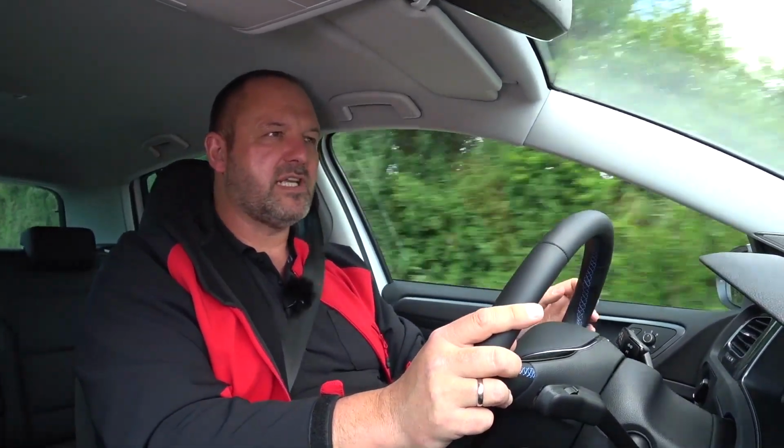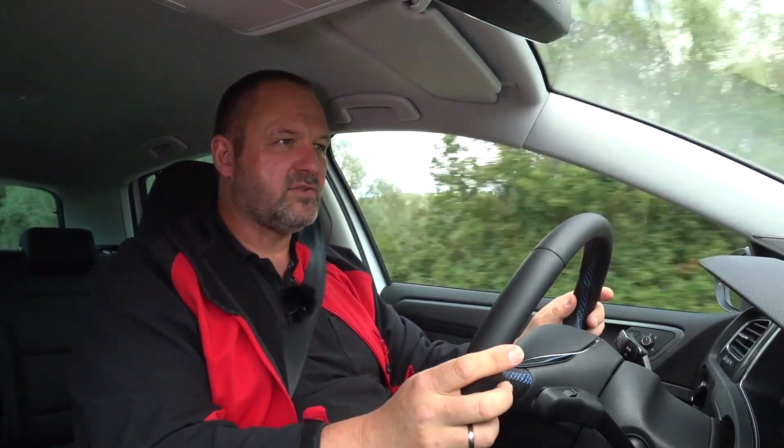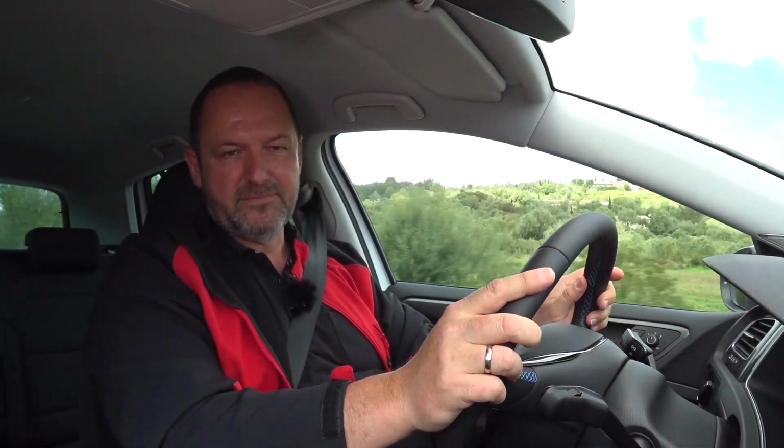Volkswagen offers all the well-known driver safety and assistance systems for the e-Golf that we all know from the standard Golf. You will also find an emergency braking system with pedestrian recognition. You will also find a rear view camera, and you will also find an adaptive cruise control. So that means only because you want to drive electric, you don't have to miss anything.